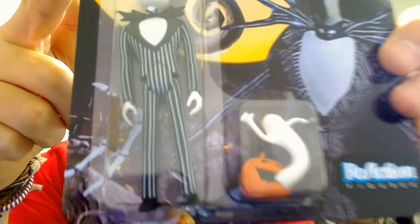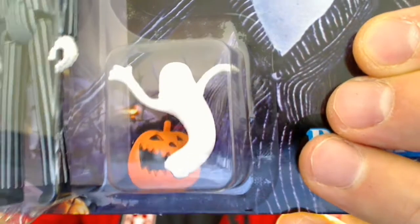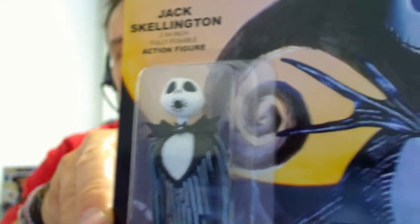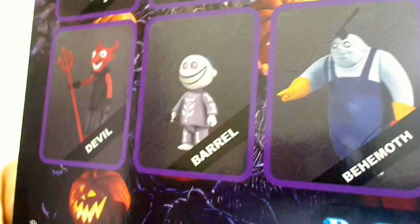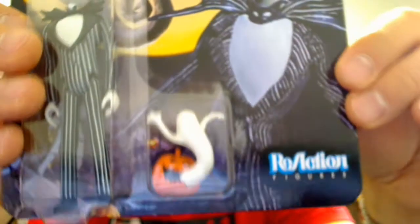So the card is beautiful, and you get a little pumpkin down there. I'm not really doing it justice, not showing you the figures outside the packaging, but I don't want to ruin these because these are mine. Very coolly done though. Beautiful little pumpkin Halloween thing going on there, and of course Jack in his suit, but beautiful figures, and wait till you see the rest of them. So in the back of the package, we'll just take you through very quickly the Mayor, Sally, Jack himself obviously we've just seen, the Devil, Battle, and the Behemoth. So some very, very cool cards. And again, they're done in this vintage Kenner style card. This ReAction logo down the bottom here, but beautiful looking stuff.